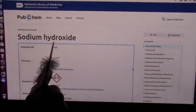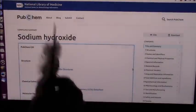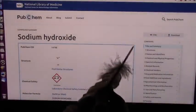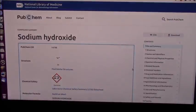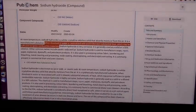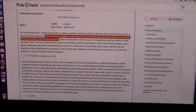Well, sodium hydroxide is NaOH. Na is the sodium, O is oxygen, H is hydrogen. And it is an extremely aggressive molecule, and it says at room temperature it's a white crystalline odorless solid, absorbs the moisture from the air. It is a manufactured substance. Well, in space it can be manufactured by pressure and all the other things that cause this interaction. And I believe the sodium is being ripped from the OH, and I'll show you why I can say that in a second.